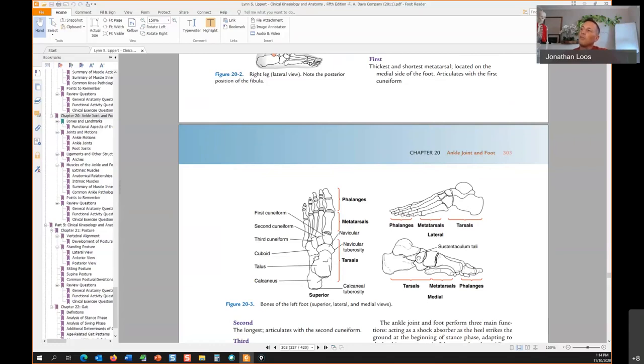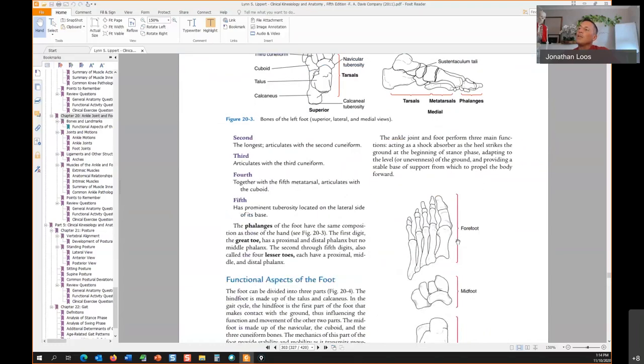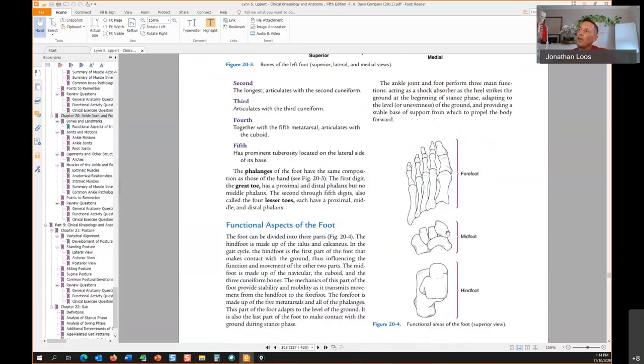In my video that I have, let's see if this book does it. Yeah, that same type of division, where you have a hind foot or rear foot, you have your midfoot, and then you have your forefoot. This is really important to understand from a functional division, because when your foot's on the ground in closed chain or in open chain, you're going to have different interactions between the forefoot and the rear foot.